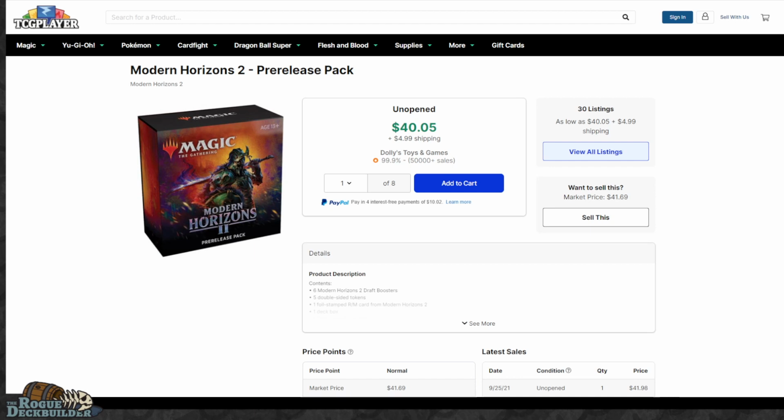There has been a recent restock. I think that there's still like a 6-month window where they'll print to demand for Modern Horizons, but that window isn't for pre-release packs. However many pre-release packs are out there, that is what it is, and that's another reason why I like pre-release packs over the other ones.